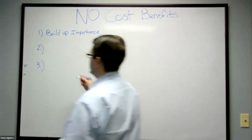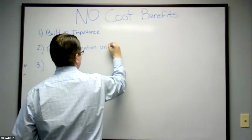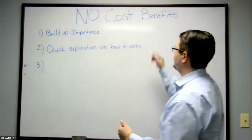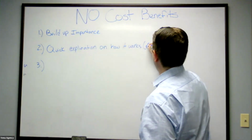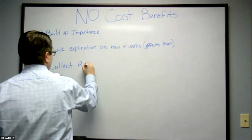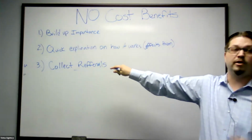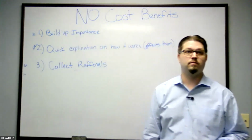The second thing you got to do is give them a quick explanation on how it works. Not only how the program works, but how it affects them. I don't know if it's an A or an E. Affects with an A, because it happens to them, right? And then the third thing you're going to do is collect referrals. Right? That's the most important thing. But the third thing doesn't happen if you don't do the first two really well.